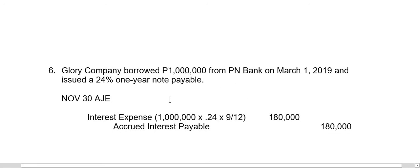So you have to apportion the accrued interest kasi may interest expense ka na doon. Okay? So that's 1 million to compute the interest expense. That's 1 million times 24% or 0.24 times 9/12. That's 180,000 pesos. Okay? So debit interest expense for 180,000 and credit accrued interest payable for 180,000.